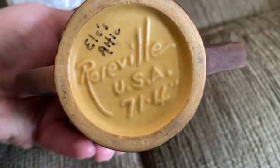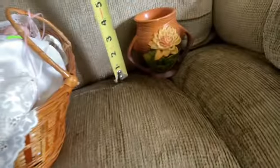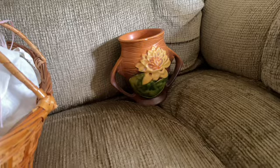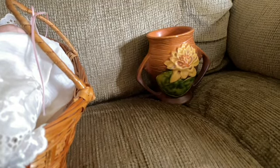So first off, they had this marked for $15. It is Roseville. So we're gonna take a close look, I wanna say. They had that marked for $15. To my surprise, they charged me only $1 for it, and I kept quiet. I wasn't gonna argue.